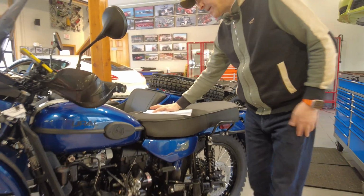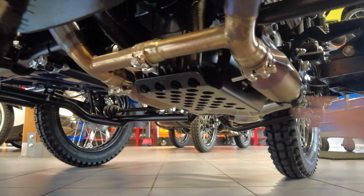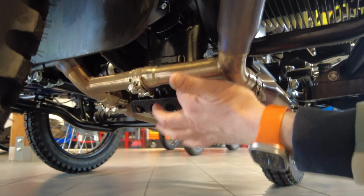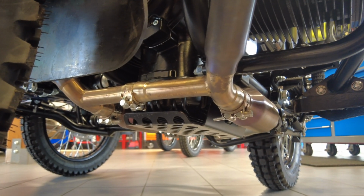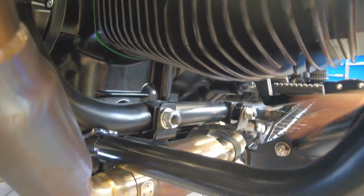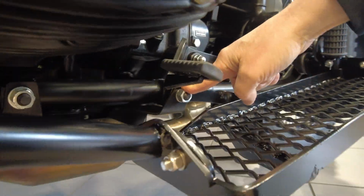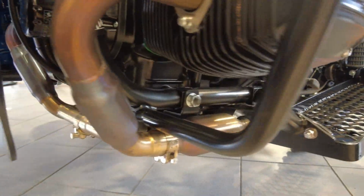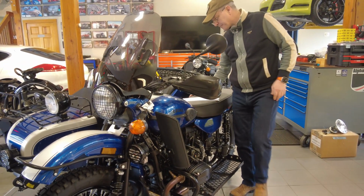So then we have a skid plate. While we're in this area, we're going to show it to you. And the skid plate, you can see right here, it protects the aluminum oil pan, and it mounts right here, you can see, to the engine mounting stud. There's actually a long stud that goes through the frame on both sides, and there's one there. So it is a super heavy duty installation. It's definitely not going anywhere.